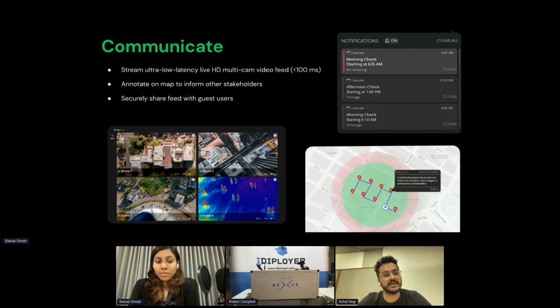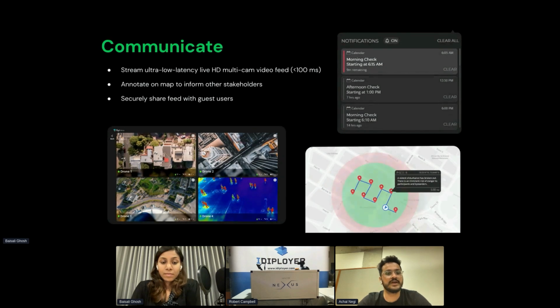You can also share the live video feed with guest users or your team. By hitting the share button, you can select the drone, the map view, and the video that you want to share, and they would get a simple link with a secure password where they can access it on a laptop or a mobile phone and see the live action on the move and respond to that as per the requirement.